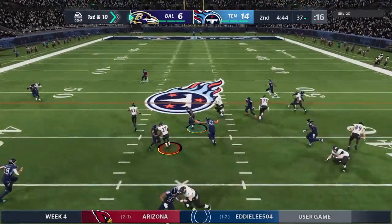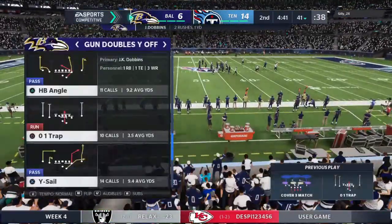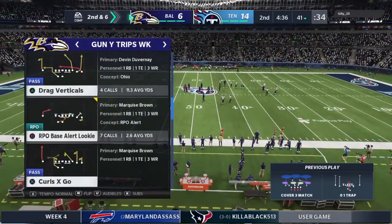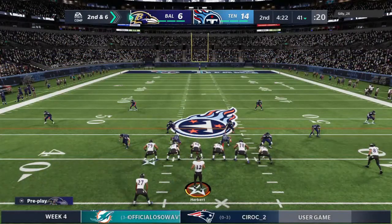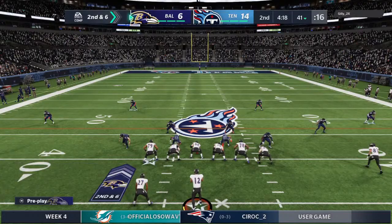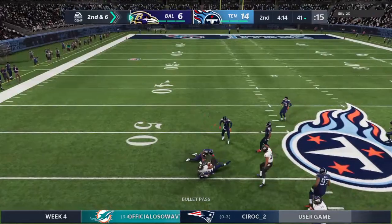On 1st and 10, it's Dobbins. And this winds up a gain of 4 to the 41. Well, on every play call, you realize it's not going to go for a touchdown. So a lot of your calls are setting things up for maybe later in the game, trying to establish the inside run with toughness now. Hopefully get to the perimeter later. And let's face it, you could do worse than a 4-yard run on first down.